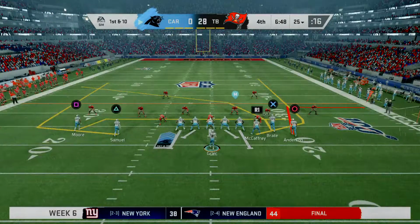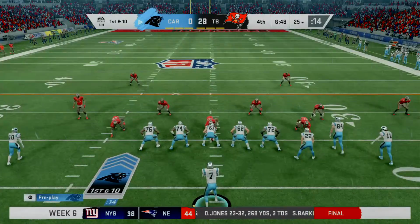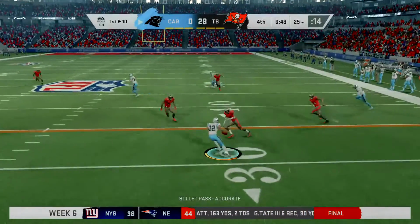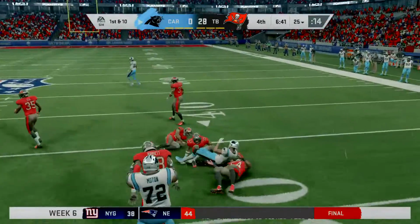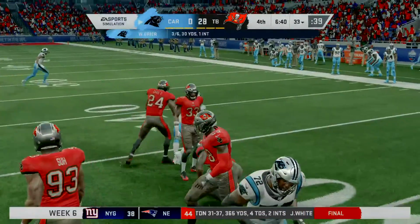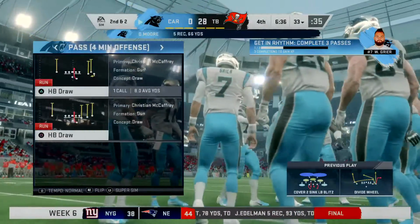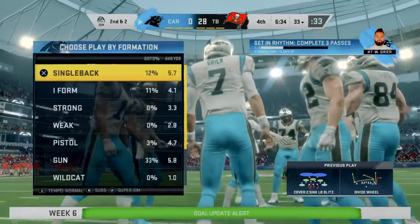Mike, 45. Watch the curl. Watch the curls. On first down, it's Greer. He rifles it, complete. Caught by Moore. And he's upended at the 33 following a good pickup of 8. A good pickup there. 8 yards on the first down completion.